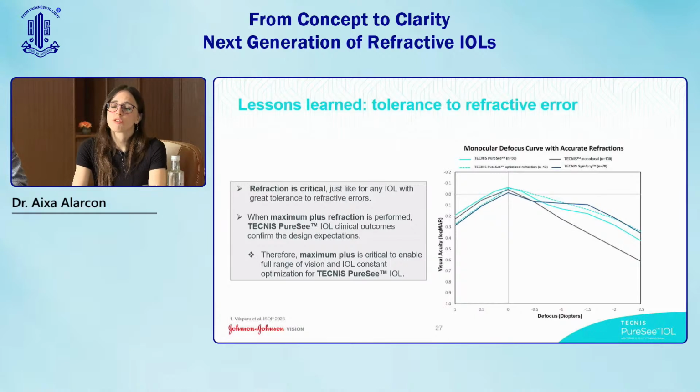So that's why, considering the technology of the lens, knowing that autorefractors cannot be used, we strongly recommend using a proper maximum plus refraction technique to really understand the performance of the lens and to get a correct A constant if you want to optimize that.